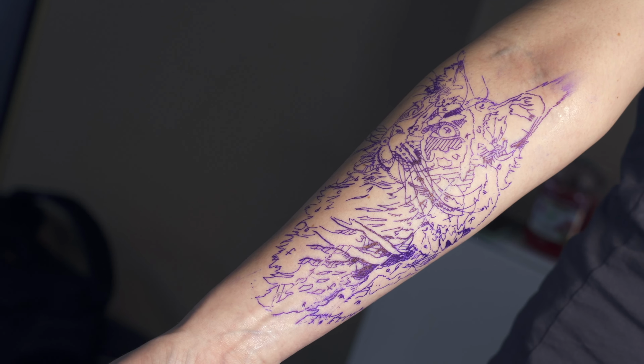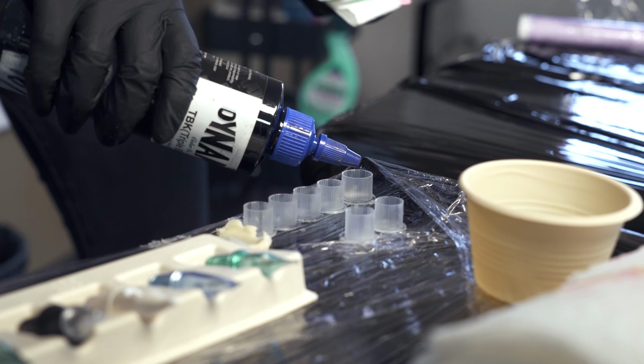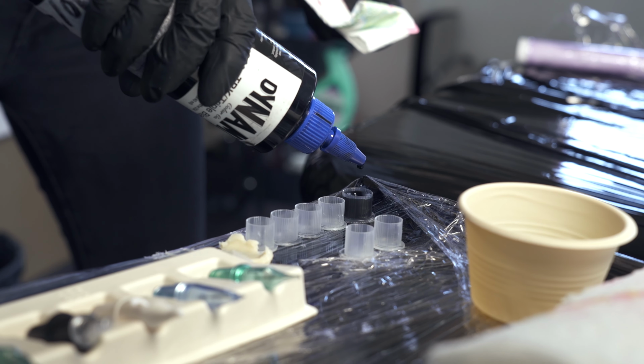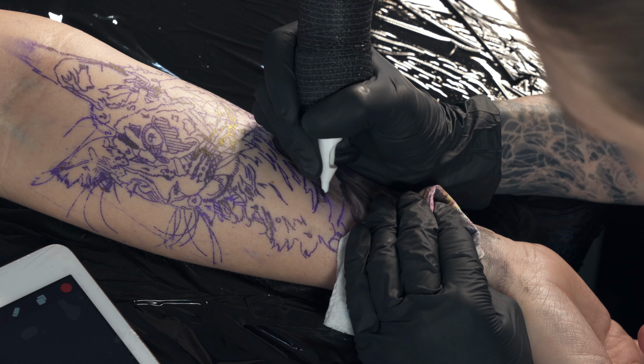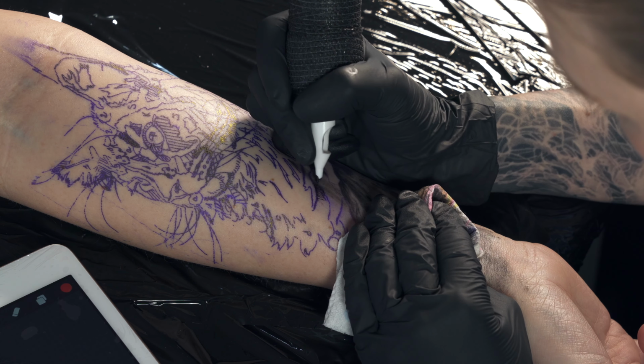So today I'm tattooing a customer who came from Brussels, especially for that. She's called Cathy. And I will be doing on the inside of her forearm a cat, and the breed of this cat is a Maine Coon.